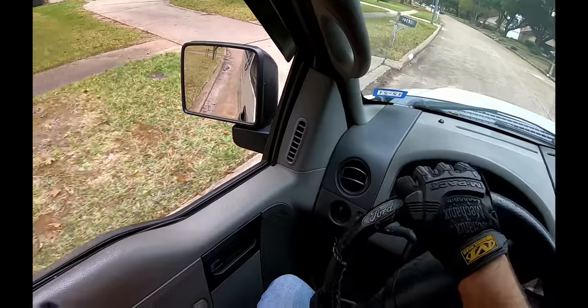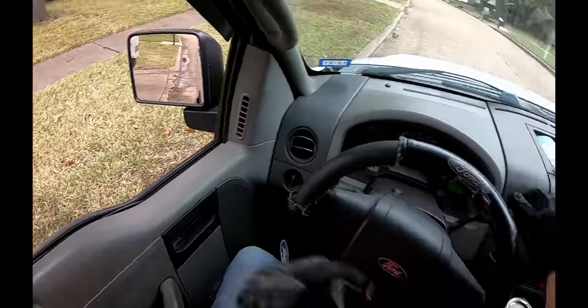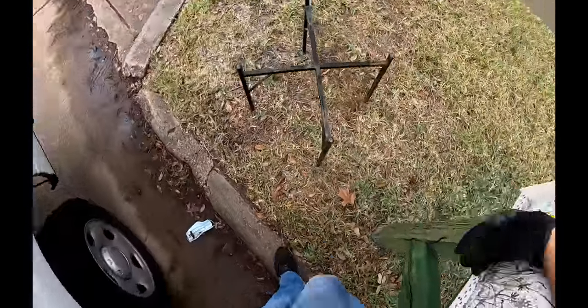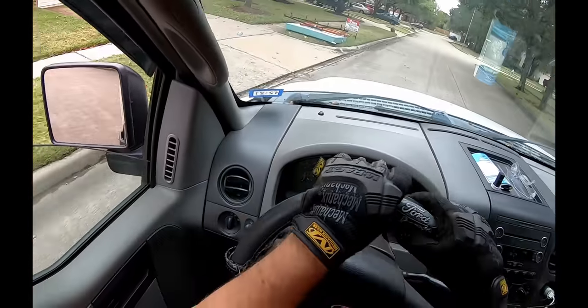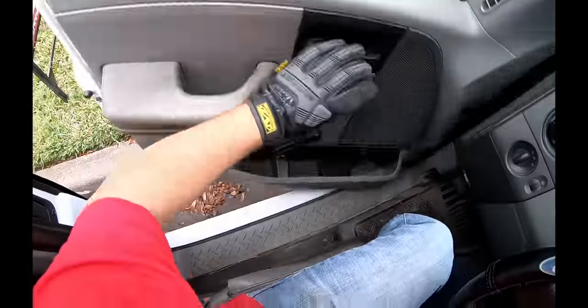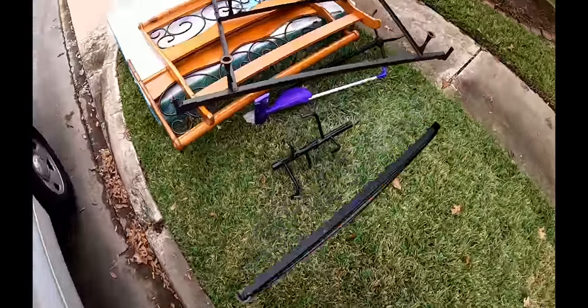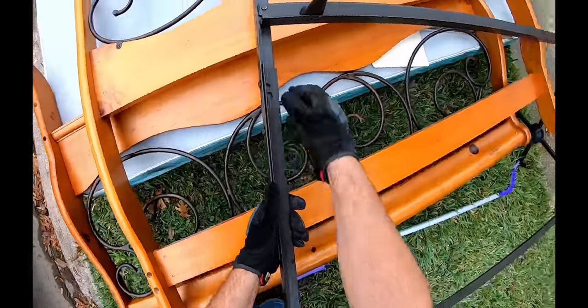All right, little piece of scrap coming up in my rear view. Oh, rusty and such. Oh, it's a little soggy out here today. Yeah, scrap. All right, somebody left the bed in the empty house. Let's see what we got here, y'all. Was that for a hat rack of some sort here?